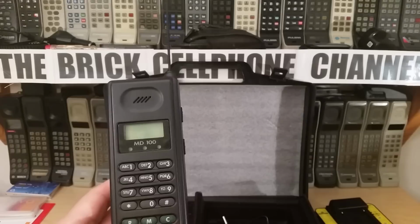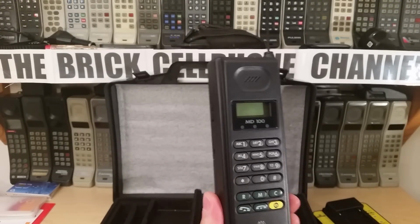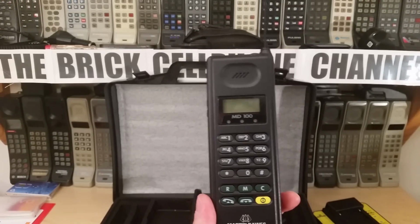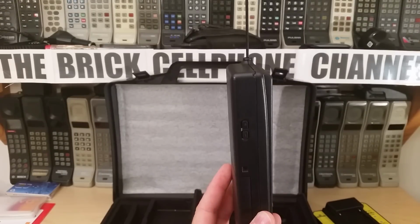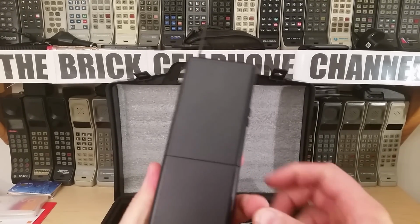I don't know. I've got to look at the manual, but this is just a quick video about this. If I can get a working battery for this, I will do an update video, because certainly these are pretty rare. I've not seen many of these around. This one's actually in real good shape for its age.